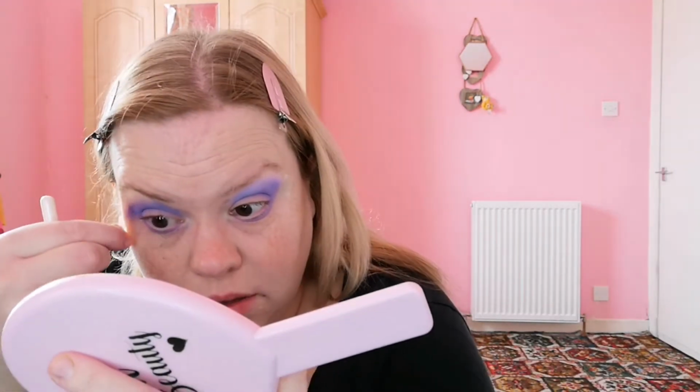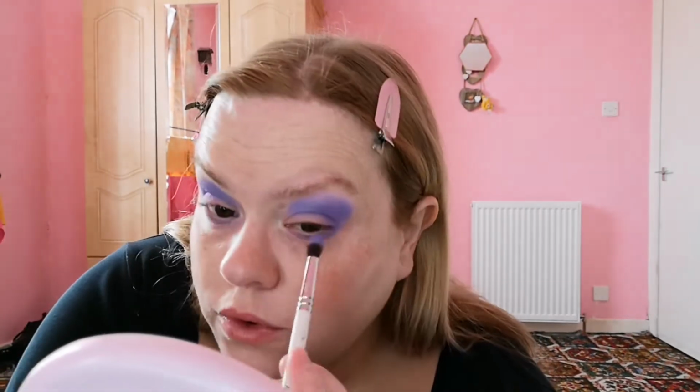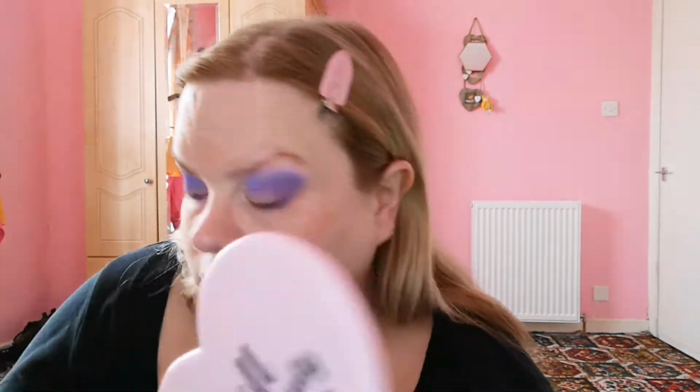Right, I'm going to take these tapes off because they're getting on my last nerve. See what I mean? Like, that's got more of the round shape, which I think I prefer. I'm going to leave the eyes there at the minute. Let's just go on to base.